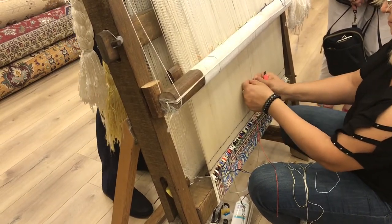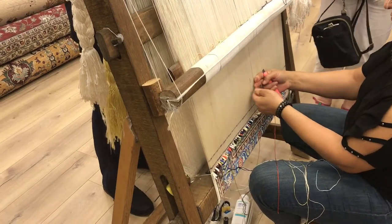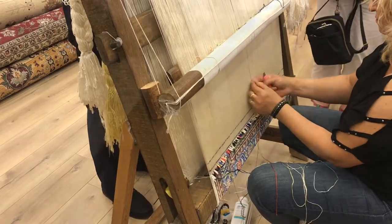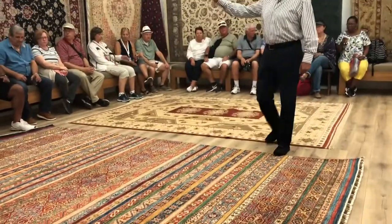So in this case, she goes round one, just one. Easier to tie it. But I'm not saying that it's a bad way of making a rug, of course not. The thing that's so interesting about these rugs is I would like to.